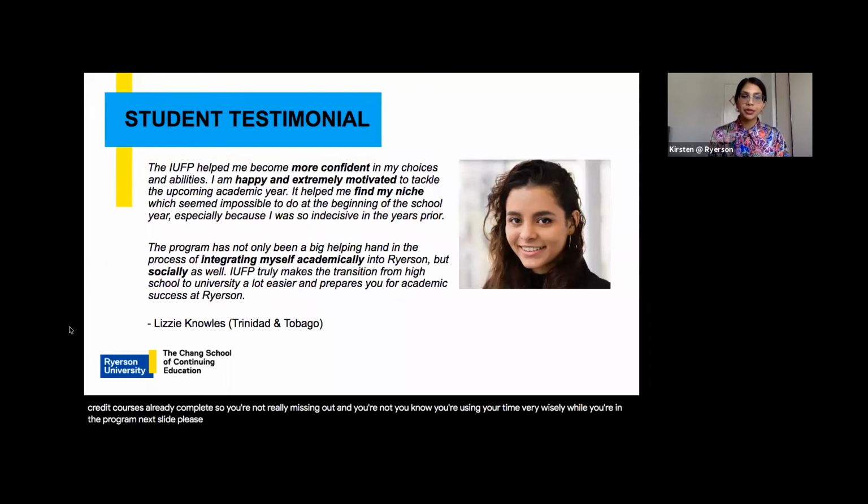So I'm not going to read through this testimonial, but just to give you a better sense of what students get from this program. For example, a lot of students that I've spoken to after they've transitioned have said to me that they feel so much more confident in their choices and the way that they're tackling their academics than they would have been if they went straight into their undergrad.